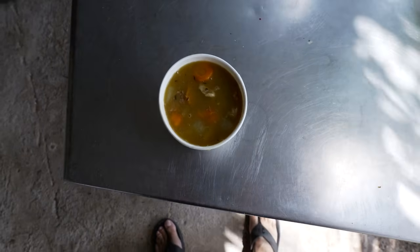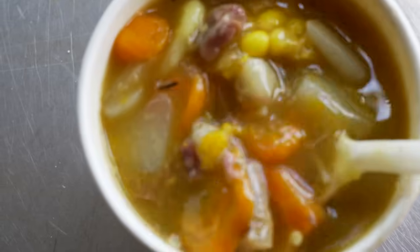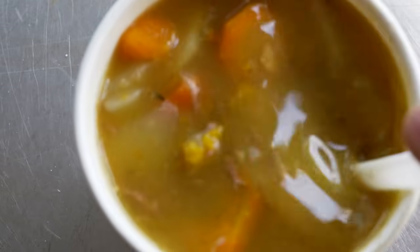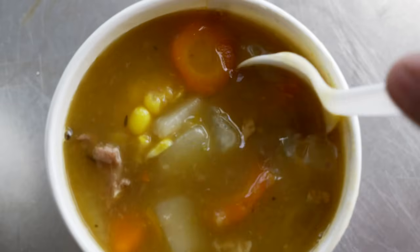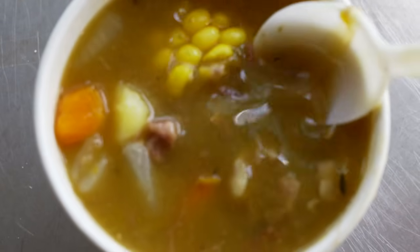Yeah, man. It's a beef soup, and I tell you, the smell of it is beefy, and even very hearty. It has a lot of carrots. You can see carrots, pumpkin, all sorts of things with a lot of cut up beef, and also the corn that's in there. Hot, hot. But yeah, that food.